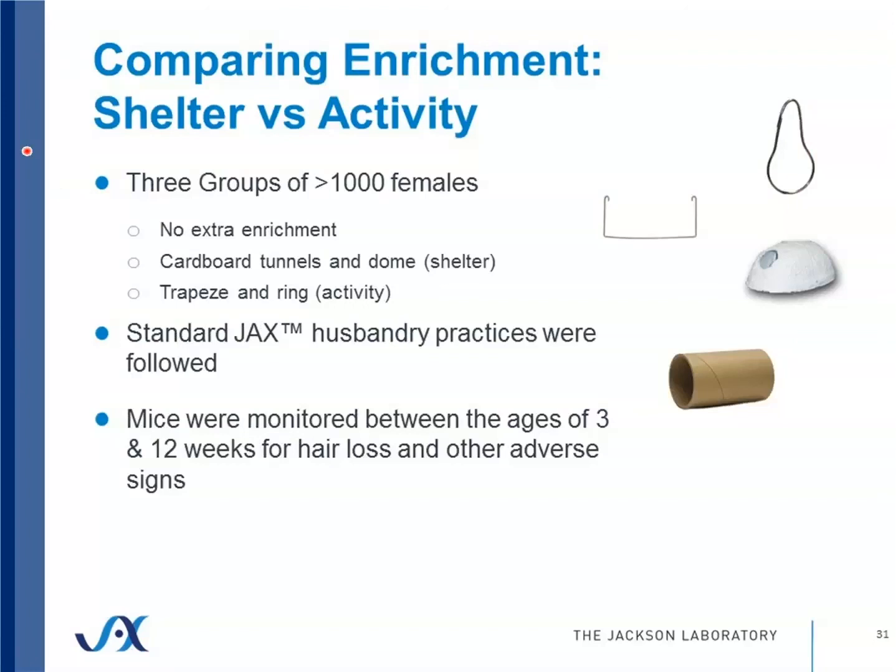For this study, we set up 3 groups of mice with more than 1,000 females in each group. The control group had no enrichment. One group was provided shelter-type enrichment, which included cardboard tunnels or cardboard domes. The third group was provided with activity enrichment, which included trapezes or rings to encourage mouse activity. During this study, we continued to use all of our standardly used other husbandry practices. We then monitored the mice from 3 to 12 weeks of age for hair loss and other adverse signs.